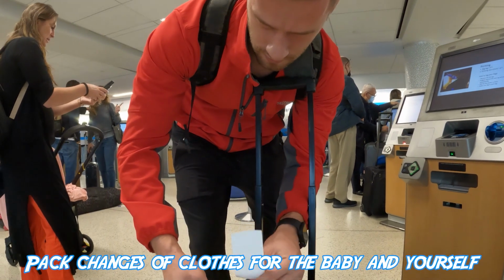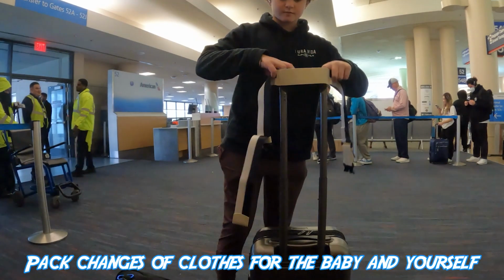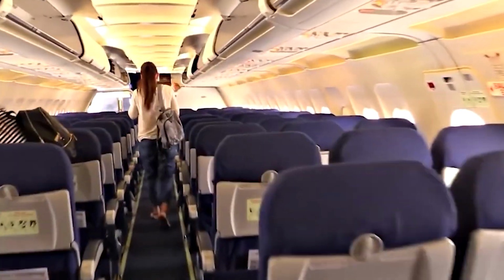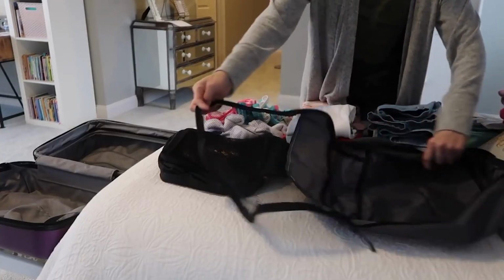So continuing on with diaper changes, that leads us to another tip. Make sure you pack an additional outfit for your baby, but also for yourself, because ultimately blowouts happen and there's nothing worse than having a messy blowout and you've got to be living with that, and the person next to you has to sit next to you and you smell all fantastic. So make sure you pack a separate item for your baby, but also for yourself.